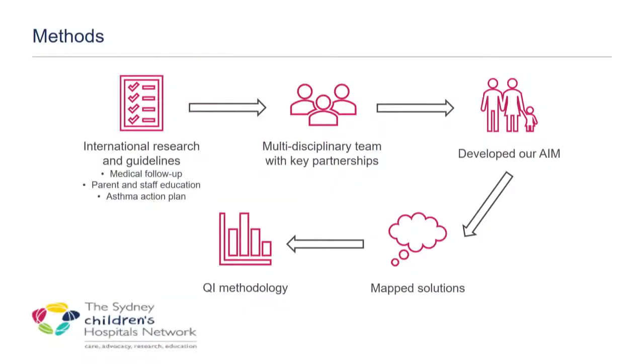So a little bit around our method. The project commenced in 2016 and first looked at international research on care coordination for asthma, along with international evidence-based asthma guidelines, which identified 3 key areas known to improve asthma management and decrease likelihood of patients representing to the emergency department. These included medical follow-up, parent and staff education, and asthma action plans.